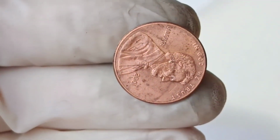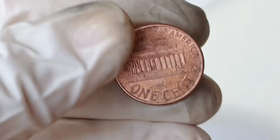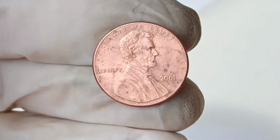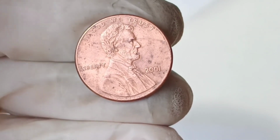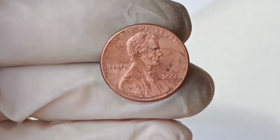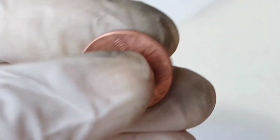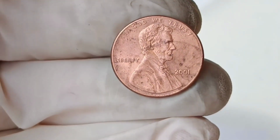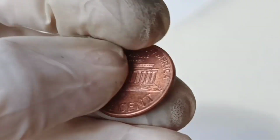So how can you spot a double die penny? It's all about closely examining the date and the lettering on the coin. If you notice that the numbers in 2001 or the word Liberty appear doubled, that's your cue that you might have a coin with a double die error. Again, the more pronounced the doubling, the higher the potential value. For example, a 2001 double die penny with a noticeable, strong doubling effect could fetch a few thousand dollars or more, depending on its condition and the rarity of the error.